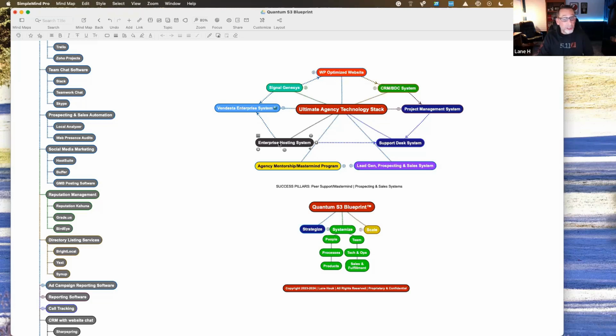And that forms a major foundation in our technology stack today, because we're hosting our own websites, and we do it for agencies and their end clients. So that's a piece of our foundational piece of the technology stack.